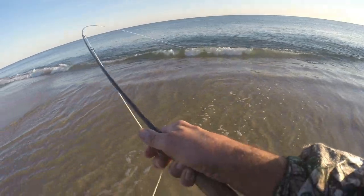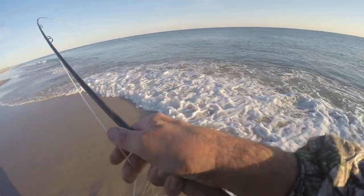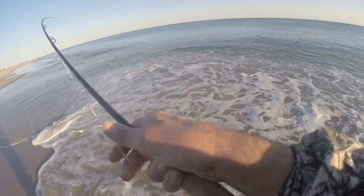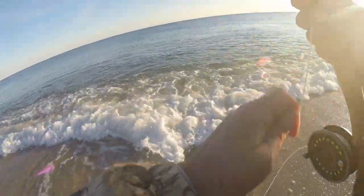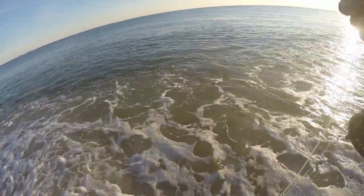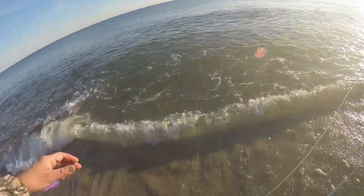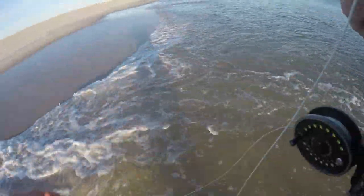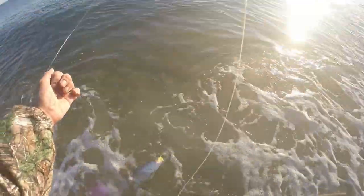Well, we got something going on. What is that? Oh my, it's a little striper. Awesome. All right, so maybe we got some action. Those bunkers are still here, but they have passed through. And we got ourselves a little striper on the surf. Utterly perfect day to do some fly fishing.